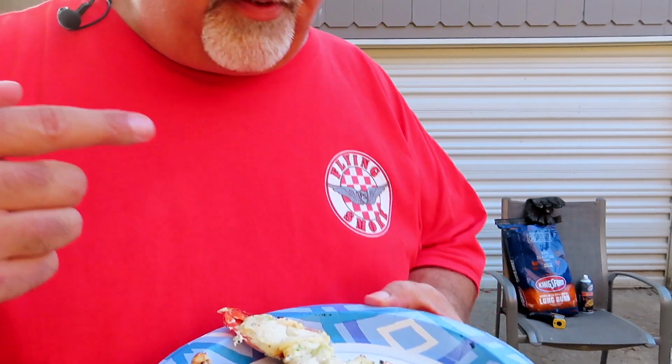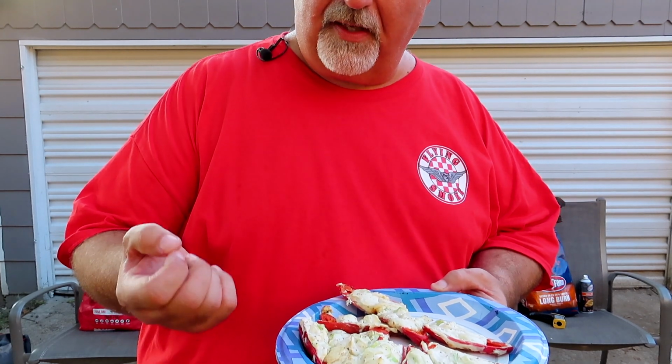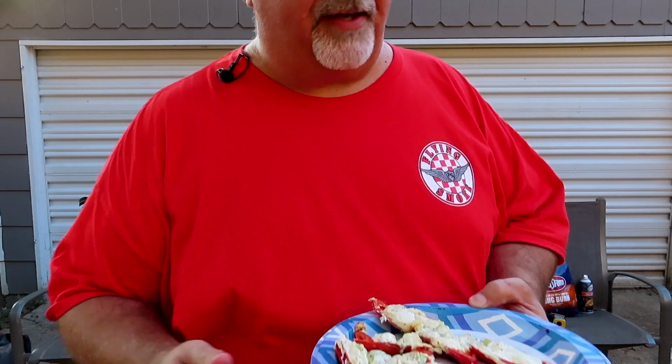Just make sure you wear gloves. When I was doing this earlier, I didn't wear gloves when I was cleaning them, and it must have had a little oil on a fingernail. Rub your eye, you're gonna cry.